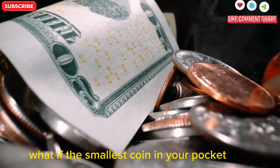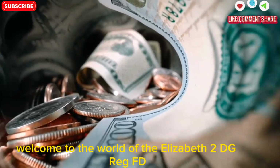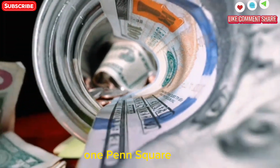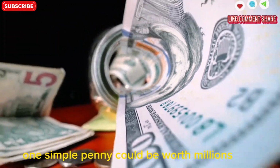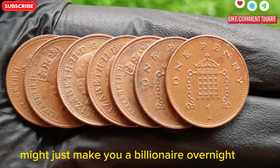What if the smallest coin in your pocket held a secret fortune? Welcome to the world of the Elizabeth II DG Reg FD1 penny. One simple penny could be worth millions. And your forgotten change might just make you a billionaire overnight.